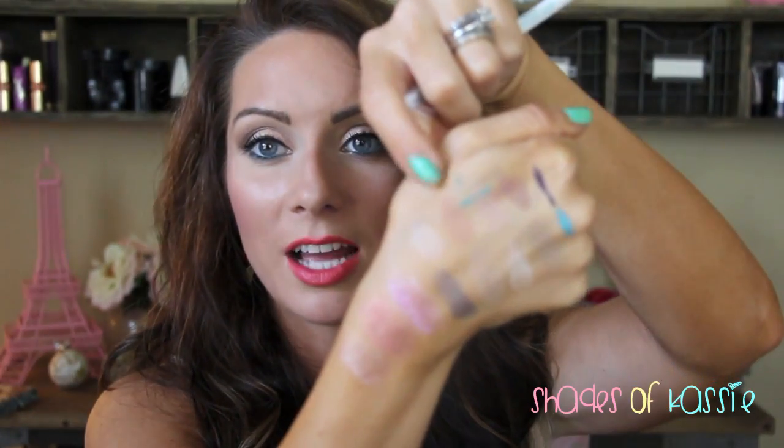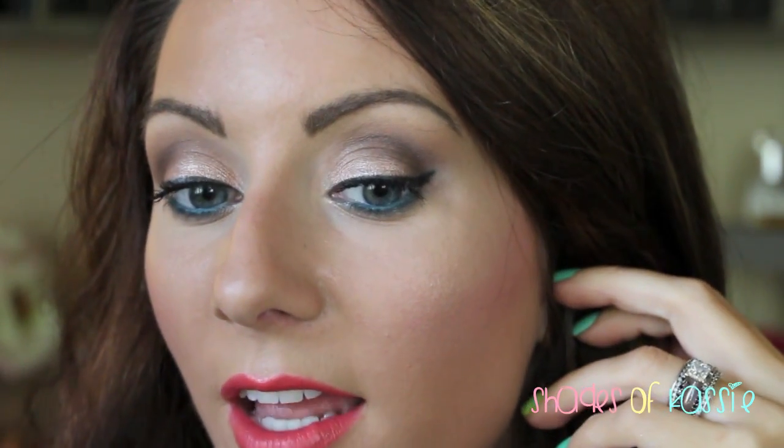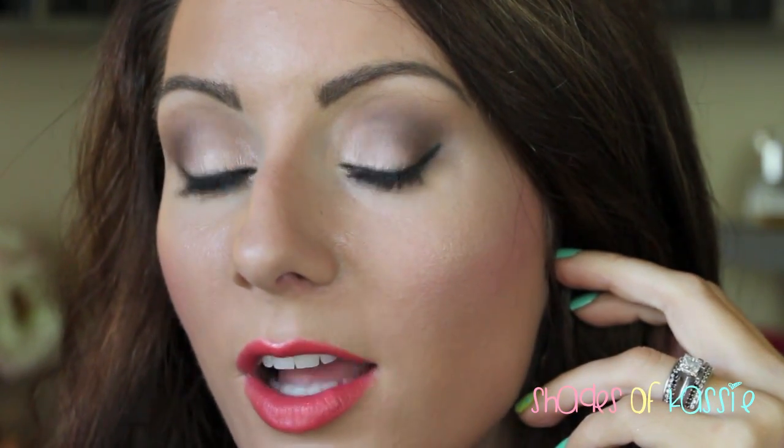They are no joke when they say waterproof. If you could see that swatch right here that's still on my hand, I have already washed my hand 3 times and that is still on my hand. So it is hardcore waterproof, which I really love for the waterline. So I will zoom in so you can see. I just have it smudged on my waterline and then kind of smudged out on the lower lash line.